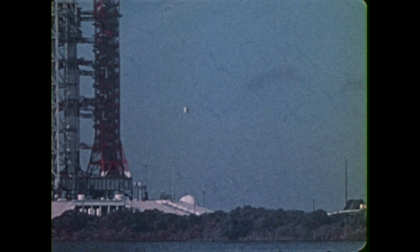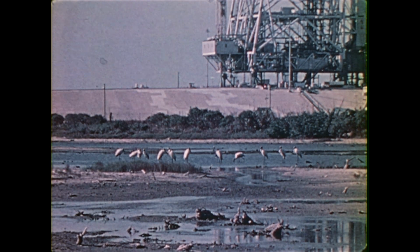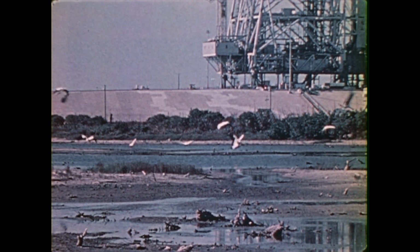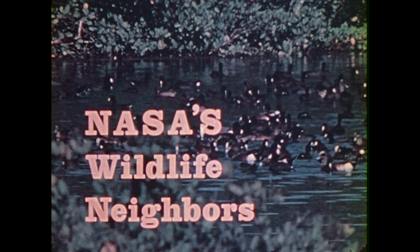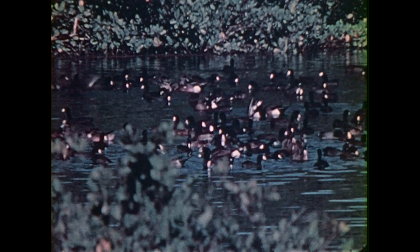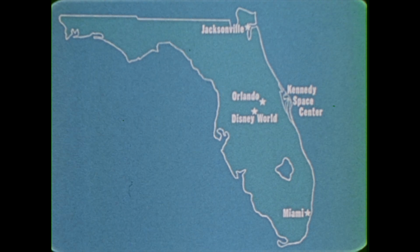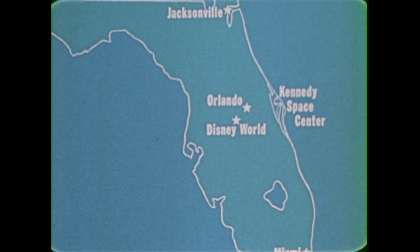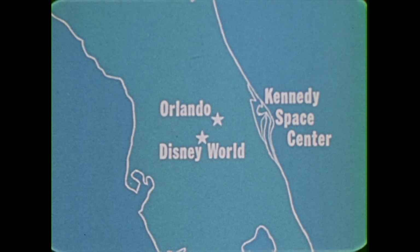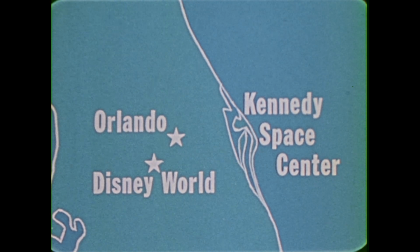This is one of the places where Western civilization came to the New World. Now, it's the place from which our civilization reaches out to other worlds. Midway between Jacksonville and Miami, Florida, lies America's spaceport, easily recognized by the jutting contours of Cape Kennedy and the Kennedy Space Center Reservation. Orlando and the Magic Kingdom of Disney World are 1 hour's drive to the west.